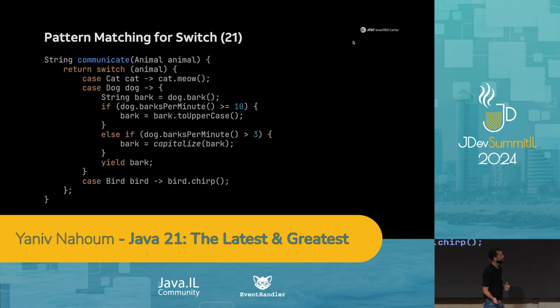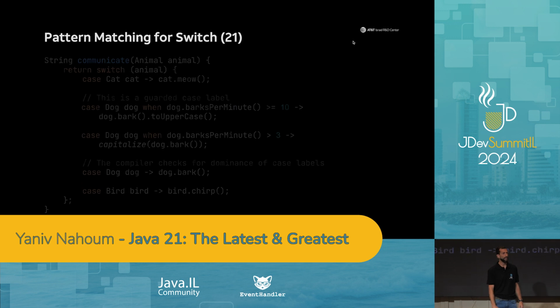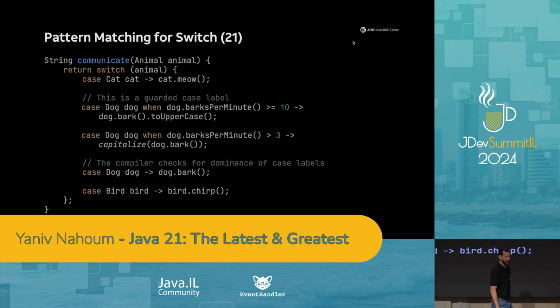So trying to reason about this code, it's not bad, but it's kind of a shame that I started off with one paradigm, the switch, and then I had to switch, no pun intended, to if, else if, else if. So it's kind of a shame. What I wanted to do is to have a branch for each one of my cases. And with JDK 21, I can now do that because we now have guarded case labels. So guarded case labels, how does that work?